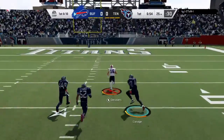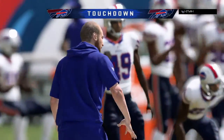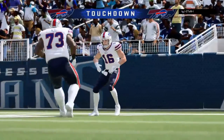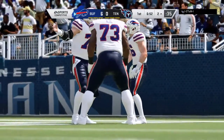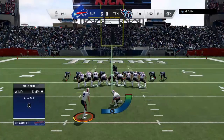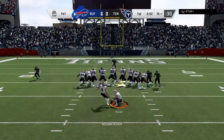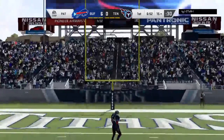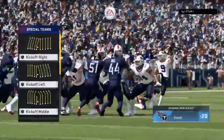Throwing on first down. Lynn. Oh, he's going to air it out right away. And that's caught inside the 35. And all the way home for a Bills touchdown. A big play there. His first touchdown here of the new campaign as his guys are able to strike first here in this opening quarter. Tucker with the extra point, and it's now a 7-0 game.